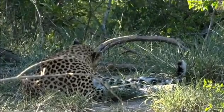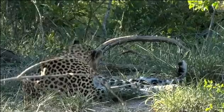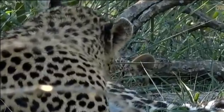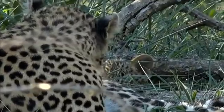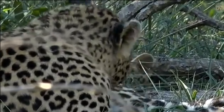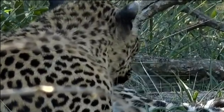We have been absolutely spoiled by the fact that she is around, and the fact that she's also denning right near the camp. I mean, it's literally not even a 5-minute drive from the camp to where she's denning at the moment. We're being spoiled beyond measure, and like I say, the fact that she's allowing us these views is very, very special indeed. Little face, where are you going?